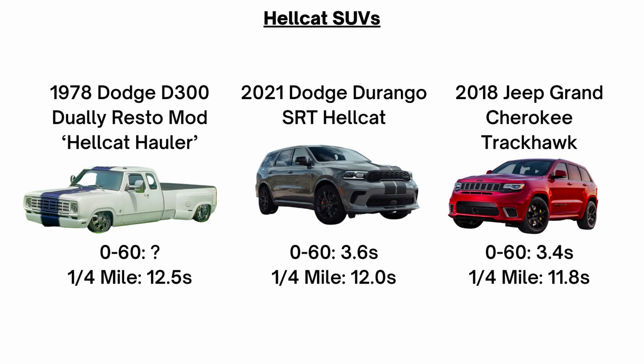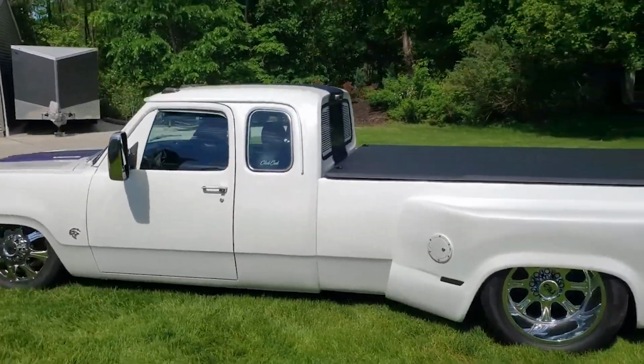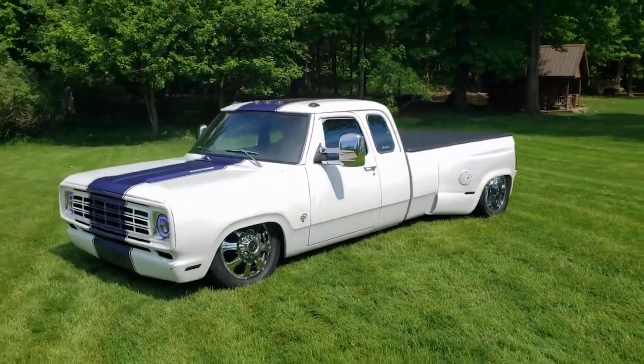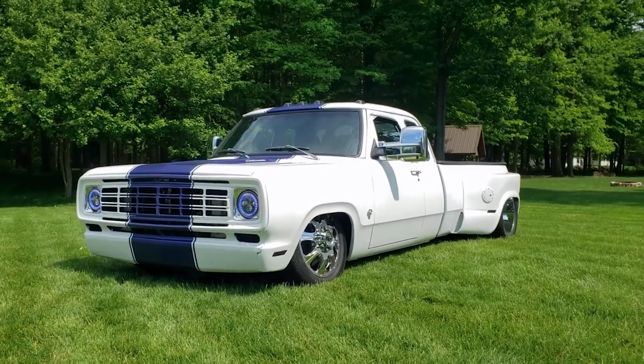According to House of Mouse Racing, this custom truck can run the quarter mile in just 12.5 seconds, which would rival other stock Hellcat-powered SUVs like the Jeep Grand Cherokee Trackhawk and Dodge Durango SRT Hellcat. It's also won several awards like the Best Dodge Truck Pick at the 2021 Good Guys Summit Racing and the Elite Club Award at the 2020 Carlisle Truck Nationals.